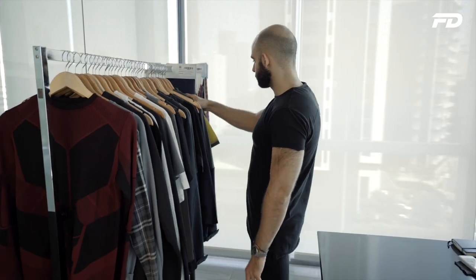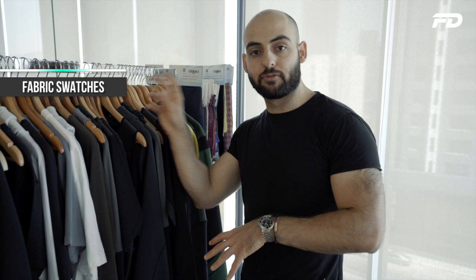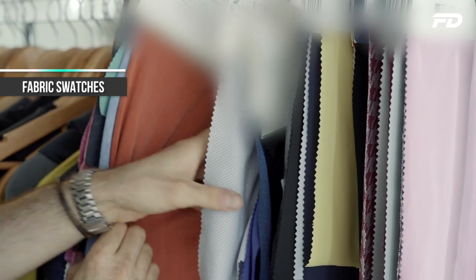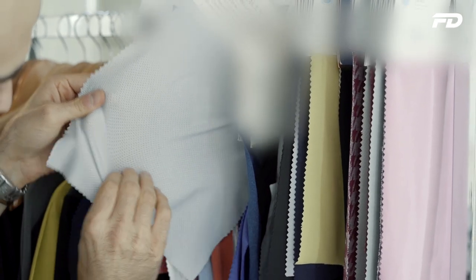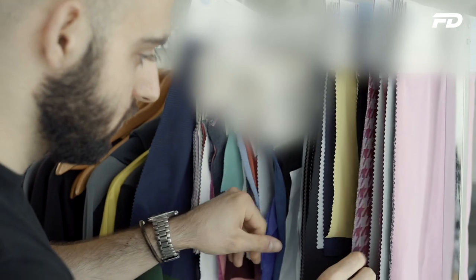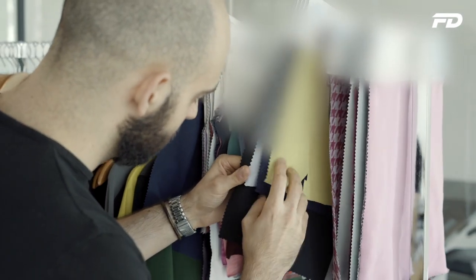At the same time, towards the back, I have some of our most commonly used fabric swatches, and being able to reference those at any time is essential, because anyone who's worked with fabrics will know, just because you have the composition of a fabric doesn't necessarily mean that you know how it feels, how it stretches, what is the tactile resistance, what's the actual aesthetic of that fabric.